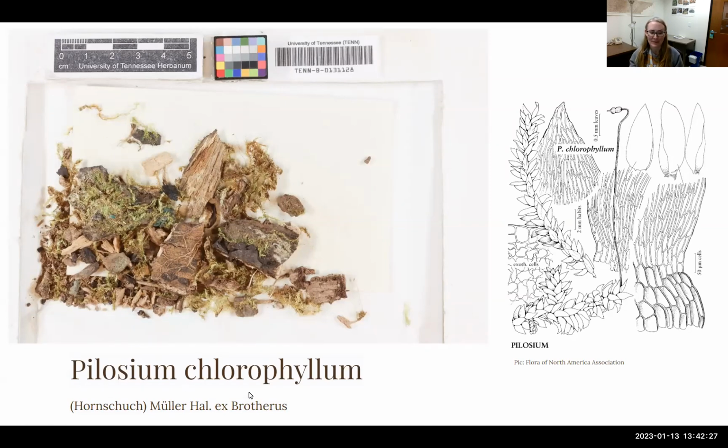The species is Pelekium chlorophyllum, which sadly I was not able to find a picture of a living specimen, but some information per the Flora of North America. This moss grows in Mexico, the West Indies, Central America, Northern South America, and the state of North Carolina, randomly. It likes forested, sheltered gorges, rotten logs, which makes sense by looking at our specimen, and exposed tree roots.